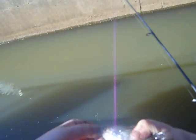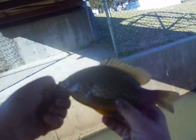Oh, wow. This is a pumpkin seed. That is a nice pumpkin seed. The belly on him. Going in for the release. That was a big bull.